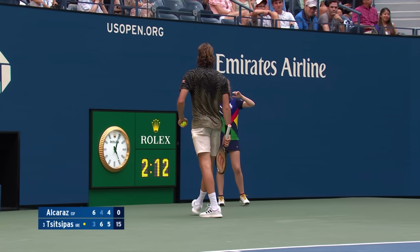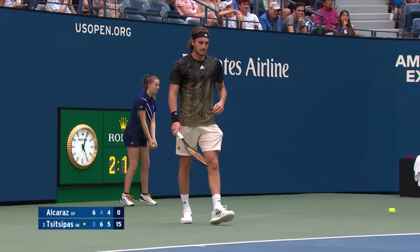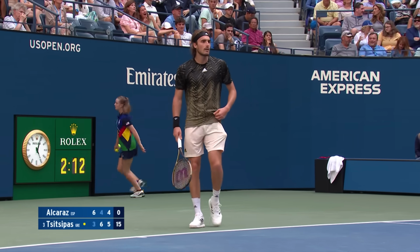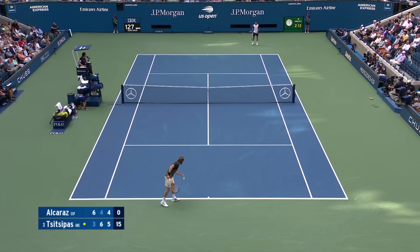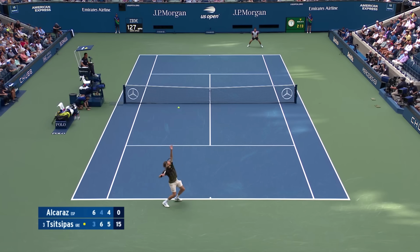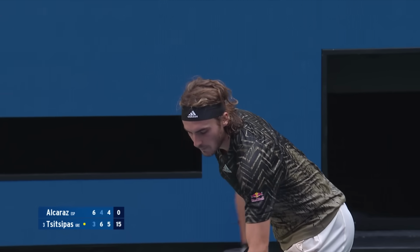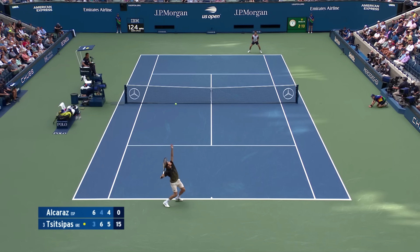Important first point goes the way of the Spaniard. Some good depth there from the Alcaraz backhand. Tsitsipas defending and dealing with that very well. Let's see, second serve.